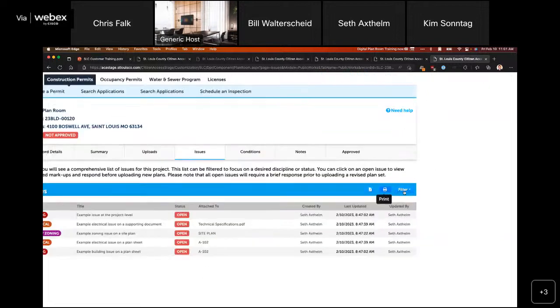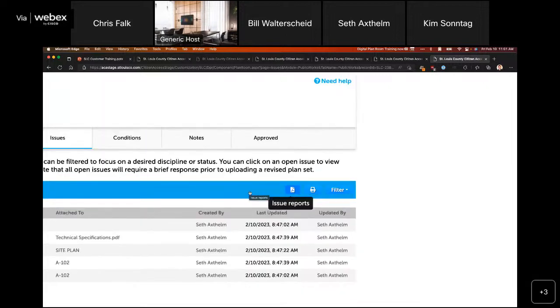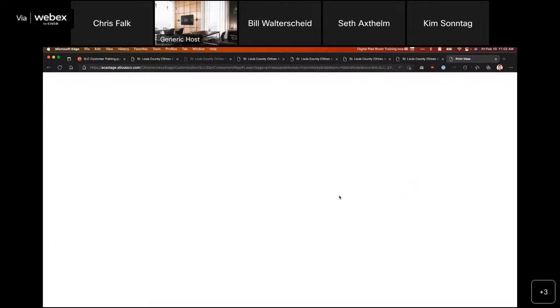In the upper right-hand corner over here, you're going to see a print icon and an issue reports icon. These are 2 different ways I can extract these plan review comments from the system. So let's see how each one of these works. I can go ahead and click print.